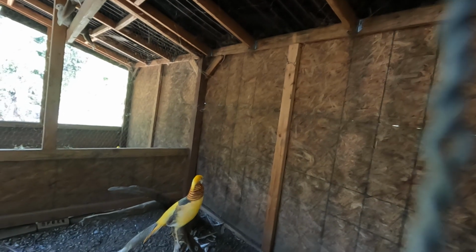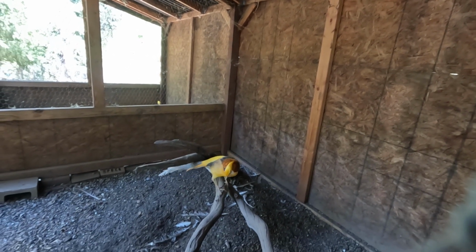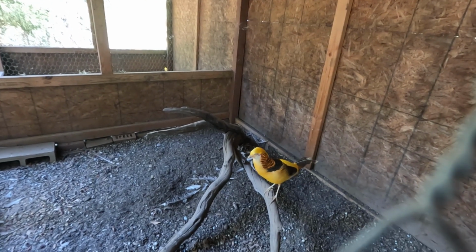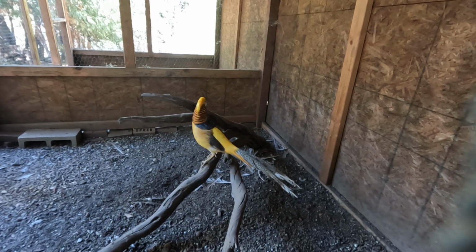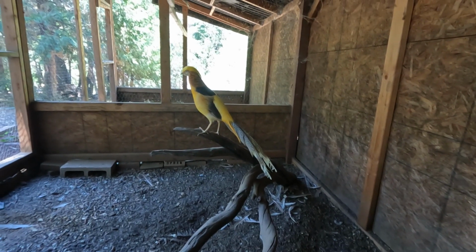And here's Mr. Electric, of course. How you doing, Electric? So Electric, he's colored out pretty well this season. I always say Popeye had the richer color, but this year Electric's color came in pretty rich. My wife and I both noticed that, how he came in much richer color than he has in the previous years.